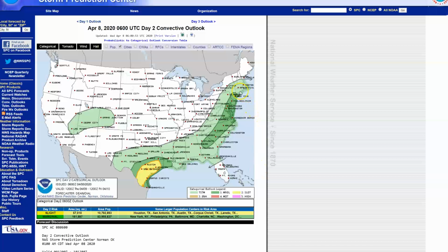Checking in with the Storm Prediction Center for tomorrow ahead of the cold front. This area here in New York, New Jersey, Philadelphia, Baltimore, Charlotte, North Carolina, Washington, D.C. has been expanded northward with a marginal risk of severe thunderstorms and wind damage ahead of the cold front tomorrow, so we're going to be monitoring this very closely.